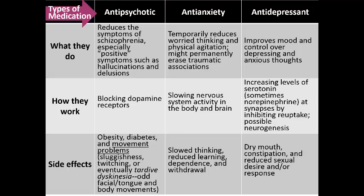Antidepressants are the most prescribed medications, and these improve mood and control over depressing and anxious thoughts by increasing levels of serotonin and sometimes norepinephrine, depending on the type of medication. And then it inhibits the reuptake and possibly the degeneration of certain neurons. Some of the side effects include dry mouth, constipation, and reduced sex drive, which, for some people can be very serious consequences.